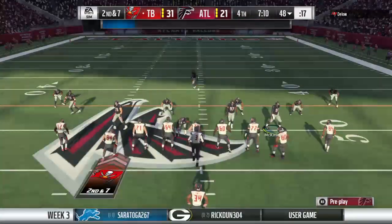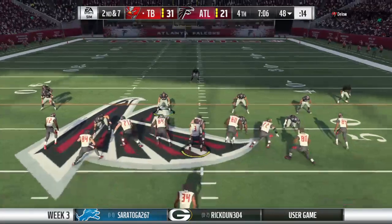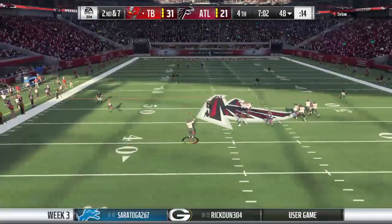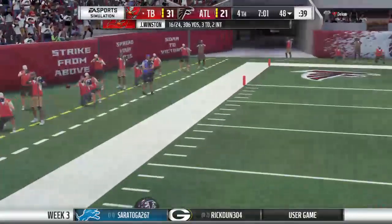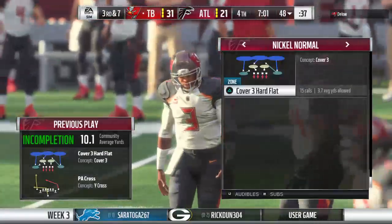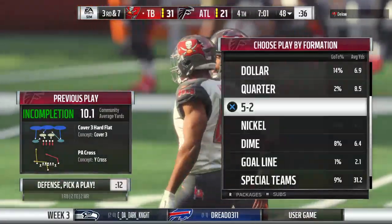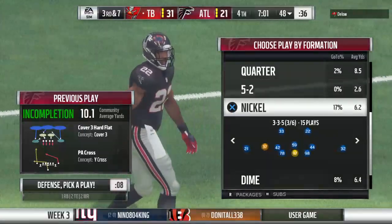Decent chunk of yardage still left here, 2nd and 7. Off the play fake, Winston steps away, and too much juice. It'll be out of bounds, incomplete. And you just know when that play call came in, their eyes lit up because anytime you get a chance to take a big shot downfield, that's a lot of fun, and they missed an opportunity.